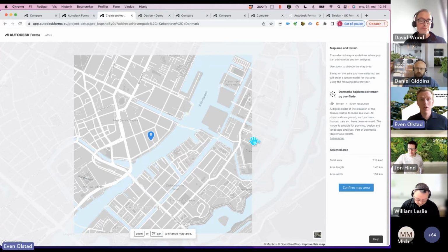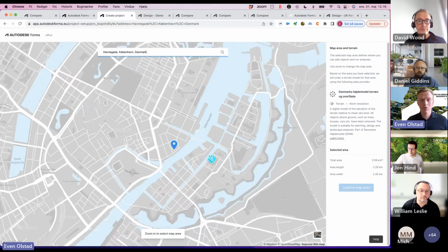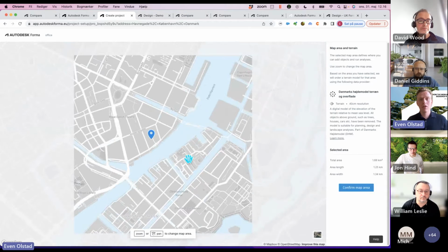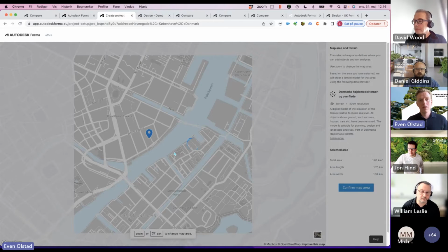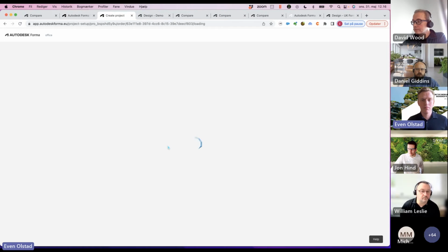This is 2 kilometers square. I can go up to 4 kilometers square if I want to. Then I have most of central Copenhagen. You could get pretty large sites with this, but there is a limit. After confirming my area, that's where the fun happens.